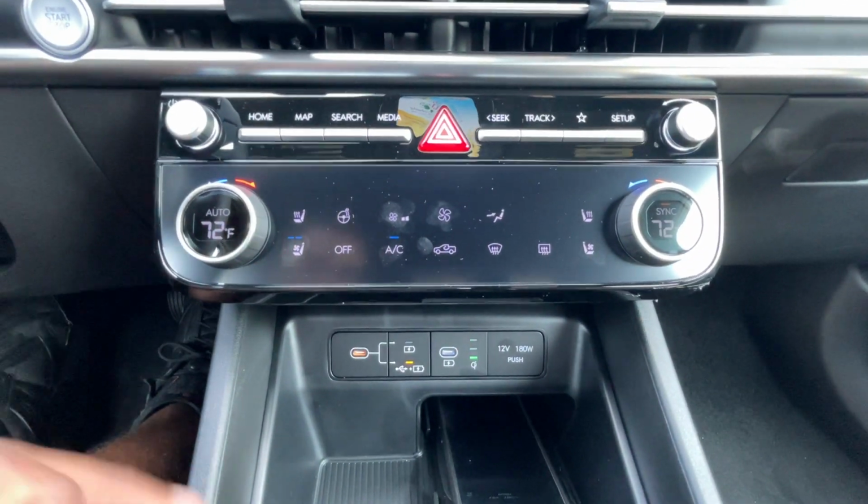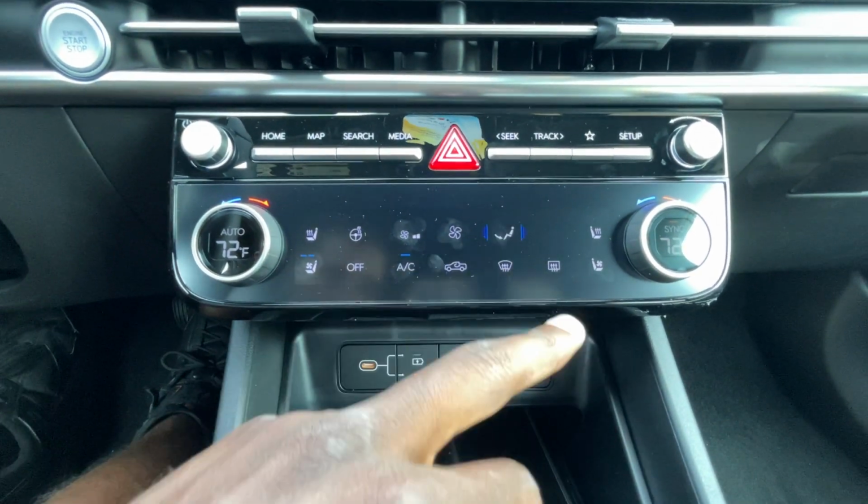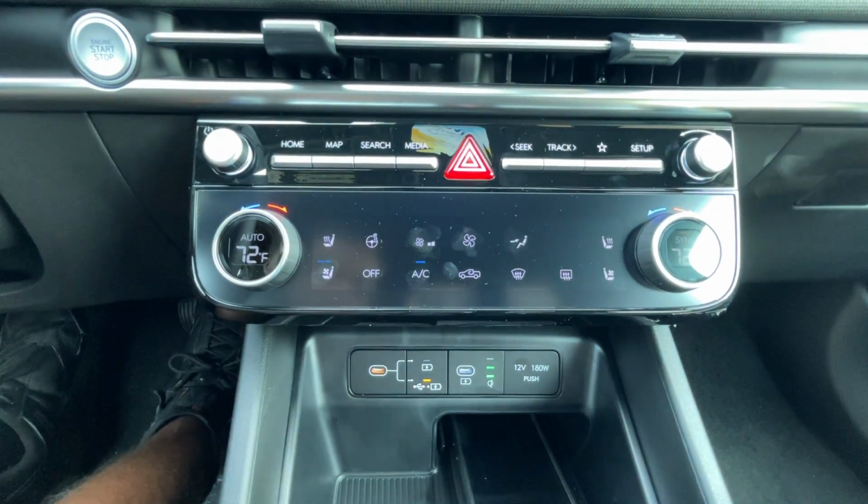Down here, dual zone automatic climate controls. We can sync that up. Soft touch buttons here, which I love, so we can do that to set up the fan direction, fan speed, heated steering wheel, and those 3-stage heated cool front seats.